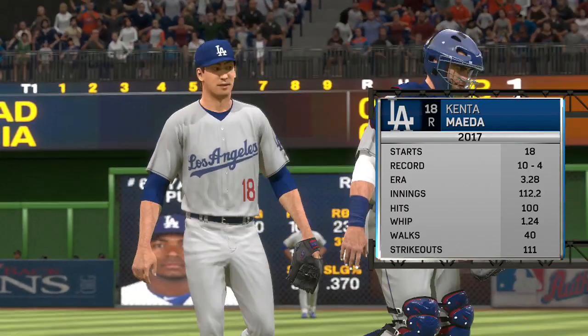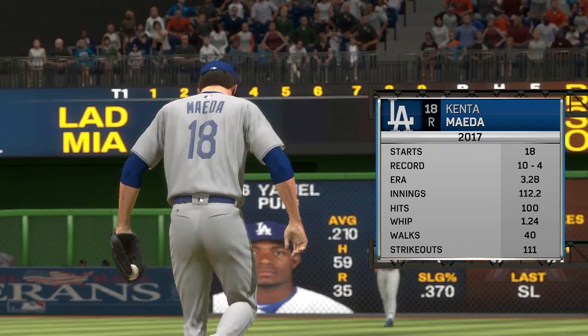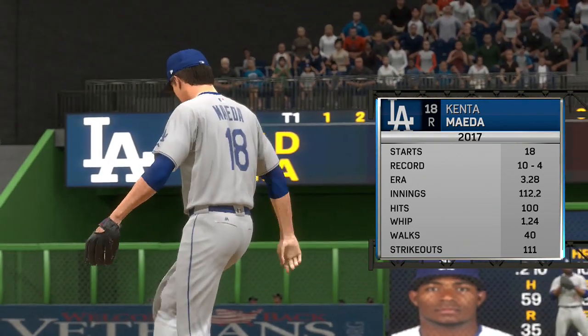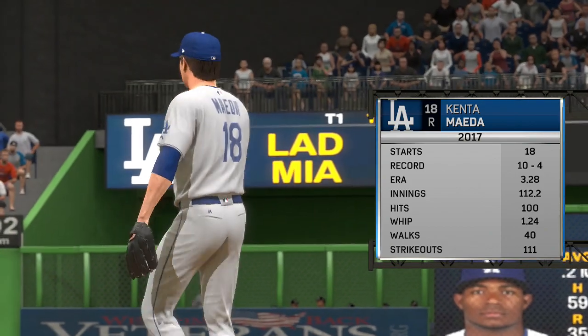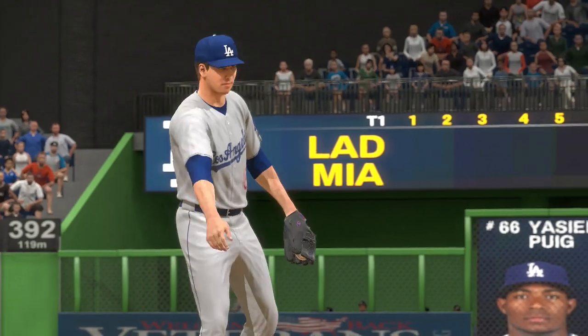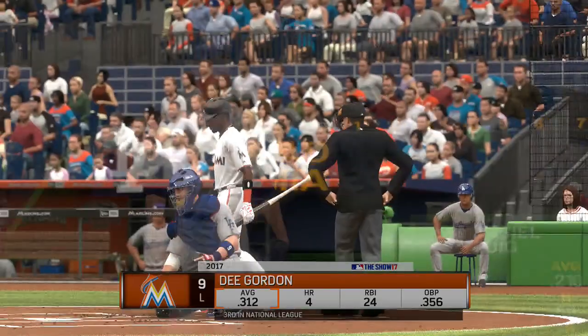Kenta Maeda is on the mound for game 2. Harold, what do you got? Well, Matt, he's coming off his 10th win of the season, and you start getting that number 10. You start breaking out of that single digits. You start feeling good about yourself. I think he's at that point now where he's starting to trust his stuff. I'm looking forward to seeing if he trusts it in this ball game as well.